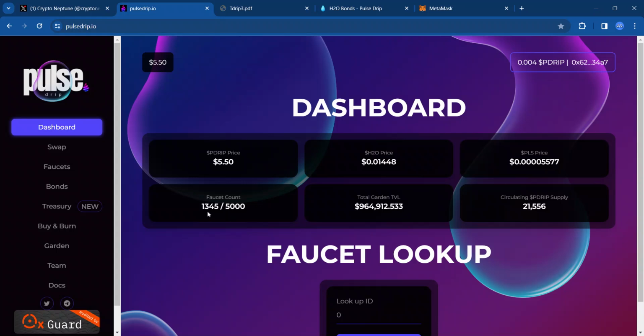And then here's a Faucet count. Recently there's been slow growth on the Faucet side of things. We're up to 1,345, so slow growth there. The Garden TVL remains strong. It's been over 1 million and pulled back a little bit, but that's a healthy 964K in the Garden. So definitely should be a proud moment for the PulseDRIP community.